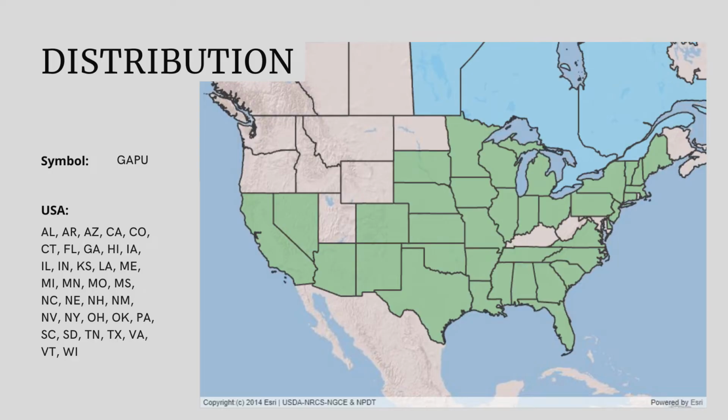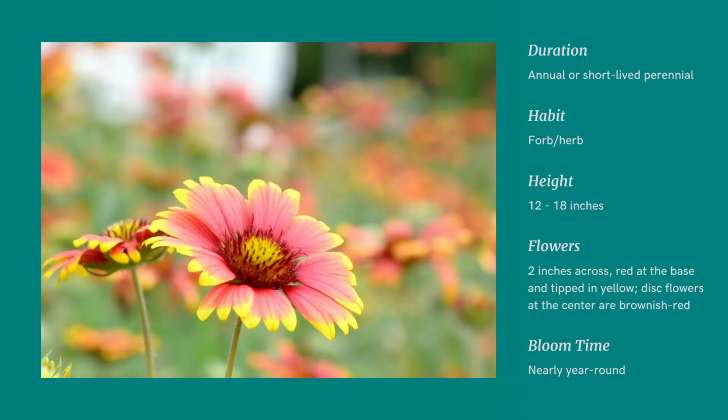Gaillardia pulchella is native to much of the United States. It is found from Nebraska, Colorado, Texas, and Arizona, rarely east into Arkansas, and south into northern Mexico. It is naturalized east to the Atlantic states and west to California and south to Oaxaca in southern Mexico.